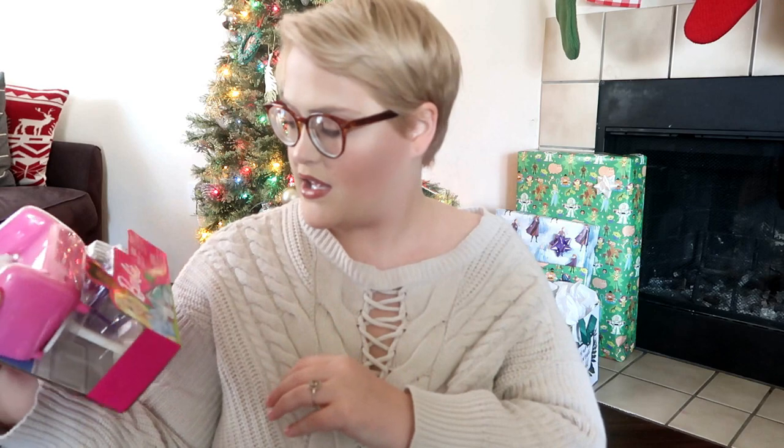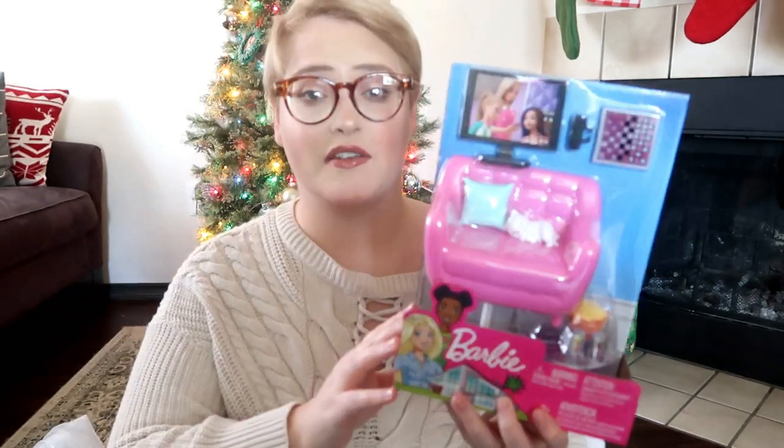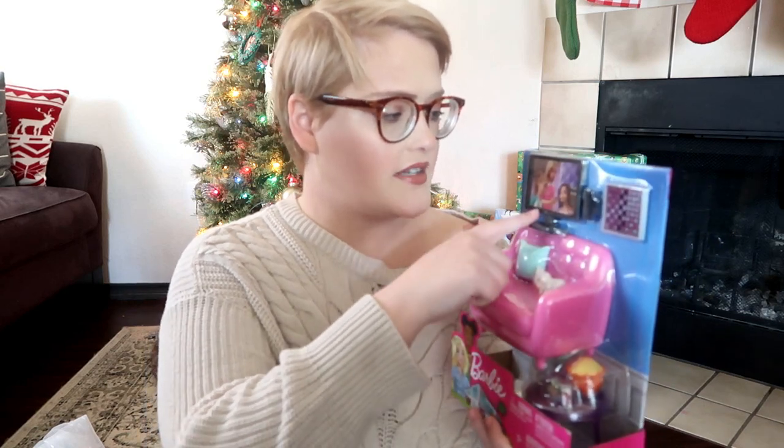So this is the Barbie living room set. It had to not have a title, but it's just a living room set. So it has a cute little sofa and a little cat, and then the pillow, the TV, which they love the Barbie Life in the Dreamhouse show, some popcorn and some Cokes and stuff like that, and a little remote, checkers, whatever, board game. They're gonna love it. Super cute. This was on sale, I think, for like $6 the other day at Walmart, for $8, along those lines. It wasn't very expensive.